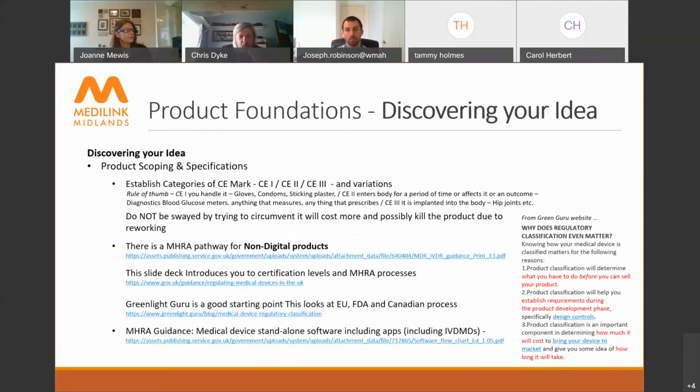Right, CE marking. As the guys said, there are a whole series of devices and CE categorization. The whole CE mark has got very complicated now because it's now a UK CA mark because of Brexit, but we'll stick with CE marks in this particular thing. There is basically CE1, 2, and 3. And as a rule of thumb, if it's a CE1, you handle it like gloves and sticking plasters. CE2 enters the body for a period, and category 3 is implanted into the body.